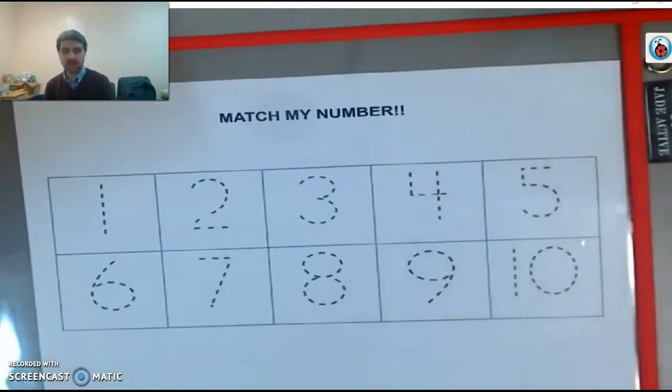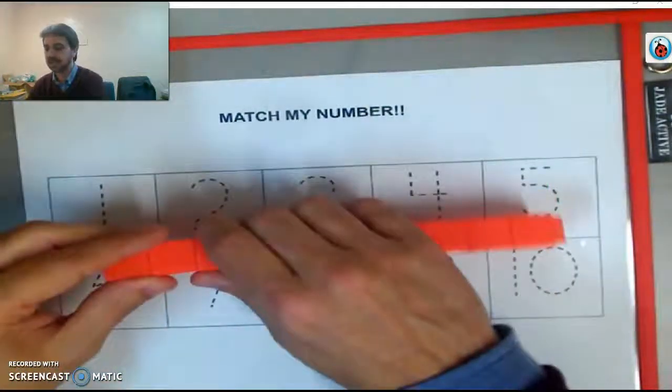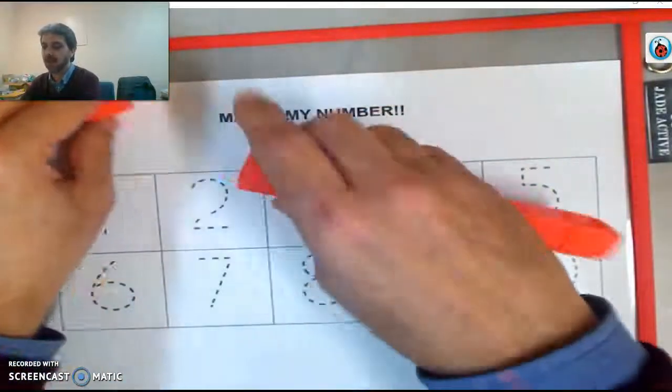You are going to need 10 of your Unifix cubes, your connecting cubes. You need 10 of them. Last time you needed only 5.